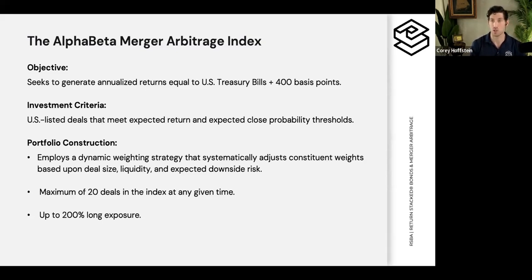How does this merger arbitrage strategy work to try to meet that objective? Well, first and foremost, it's only going to be trading US listed deals. And it's only going to be US listed deals that meet certain expected return and expected probability of closing thresholds, right? If we take every single deal, the reality is merger arbitrage is historically a strategy that would give you 200, 250 basis points of annualized return. To get it to the 400, we have to be more selective about the deals we're taking.